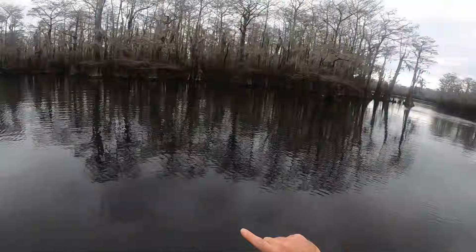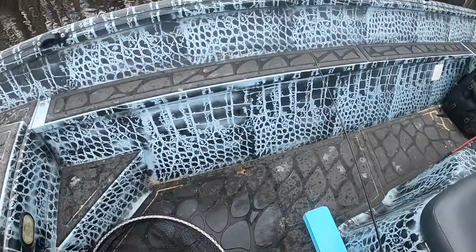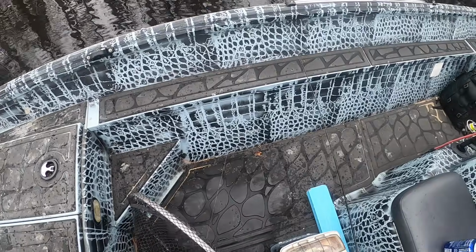All right, you know what we're going to do? I want to see if we can pull a few crappie out of the weed mats. Let's go give that a try. We've caught our bass. We've caught our mudfish. Let's go see if we can get a few crappie. Then, let's cook this guy up. See how he tastes.